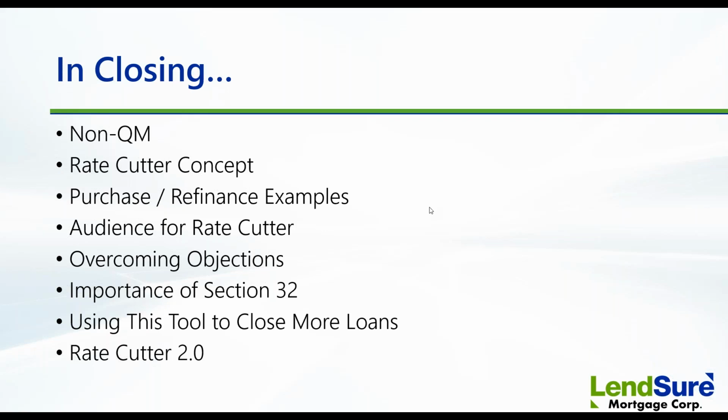In conjunction with just Rate Cutter, we have a lender paid comp plan that you can incorporate with Rate Cutter and actually maximize it. One of our most popular loan programs that LendSure account executives bring to us is a lender paid comp program that has bought down an interest rate and additionally paid for the interest only in Rate Cutter with a 40-year term. It was a real popular low payment option in the non-QM space today, and it was financed.